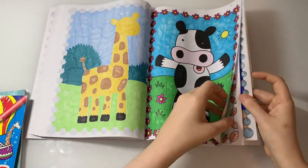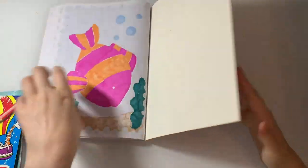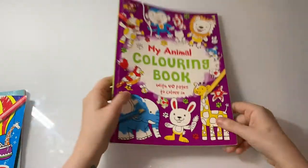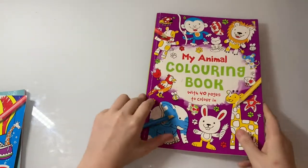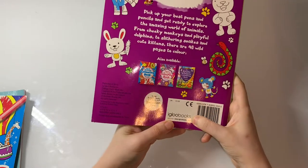Three adorable animals in this book, to be honest, guys. That was my animal colouring book, and unfortunately I don't actually know where to buy it. Oh, it's Igloo Books who these are from. The next one is Things That Go.